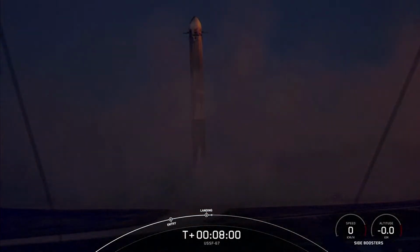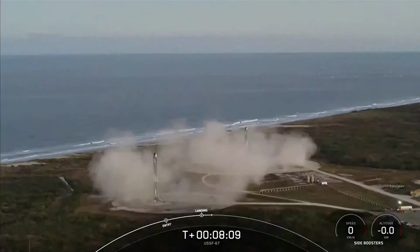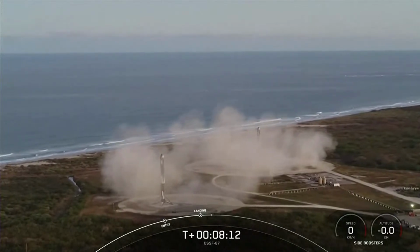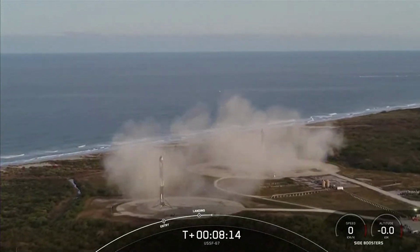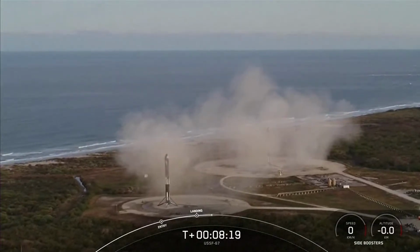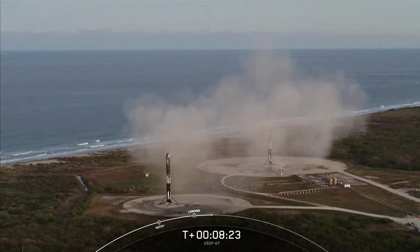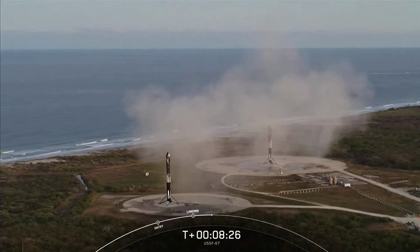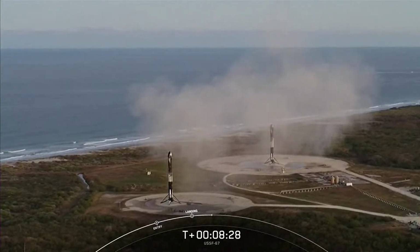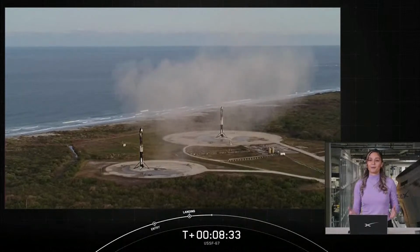And what an incredible sight to see as we watch the side boosters touch down for landing. That confirms successful landing of both Falcon Heavy side boosters on landing zone 1 and landing zone 2. Now with these two side boosters, this marks the 163rd and 164th overall successful landing of an orbital class rocket. It's also the 25th landing on landing zone 1 and the 6th landing on landing zone 2. And with successful confirmation of our side boosters landing, that will bring today's webcast to a close.